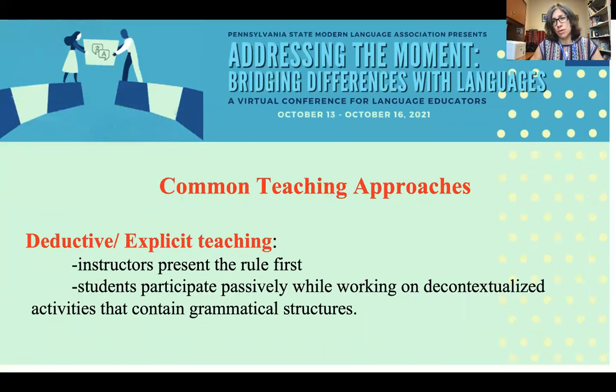The most common teaching approaches to teach any grammar, especially at the first level, are deductive, explicit teaching. In class, the instructors present the rule, and students participate passively, just absorbing the rule while working on decontextualized activities that contain grammatical structures. They have handouts where they have to complete fill in the blanks or matching or multiple choice. They complete activities where they apply the knowledge that they just heard or saw on the whiteboard about, in this case, ser or estar.